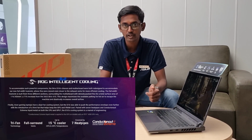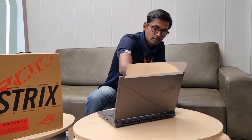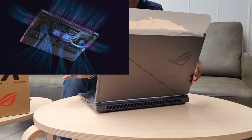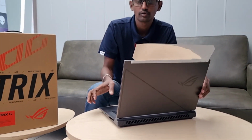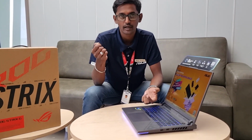What does this mean? It's a 15 degrees lower CPU temperature, which comes with thermal grizzly liquid metal technology, and maximized airflow. It comes with 374 air fins, which help maximize the surrounding vents for maximum airflow. Coming to the tri-fan technology, it boosts the cooling efficiency. And fourth, with the help of the Arc fan, it is truly silent.